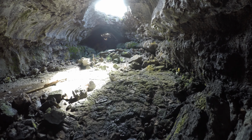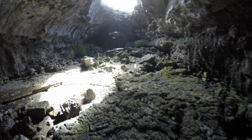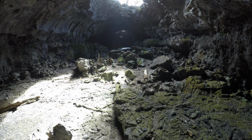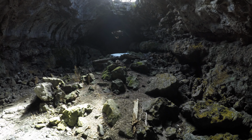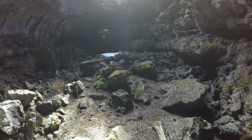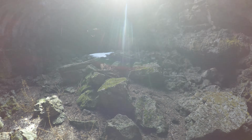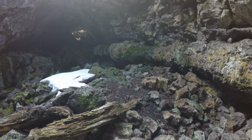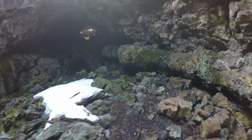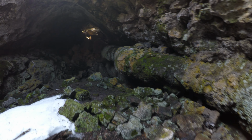It's just crazy how uneven the floor is here. Some caves, especially at the Cave Loop Road, have really, really smooth floors. It's almost like concrete because the lava flowed so smoothly and it cooled at just the right rate and so on. Here, I don't know what happened.